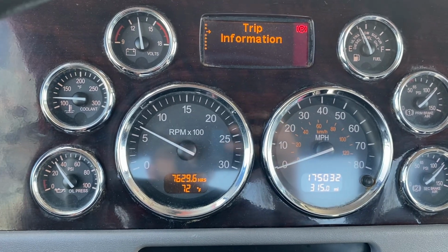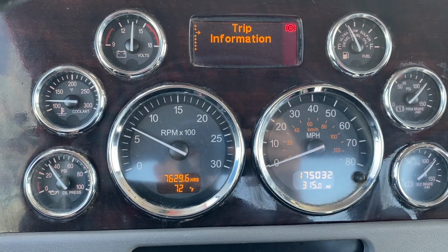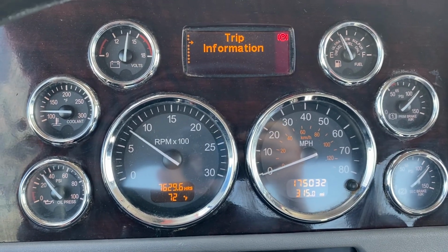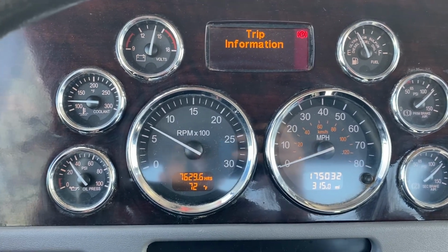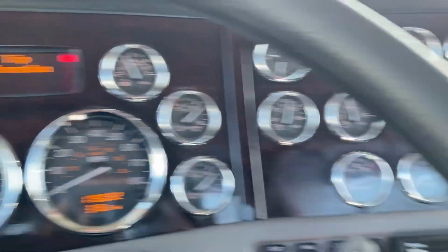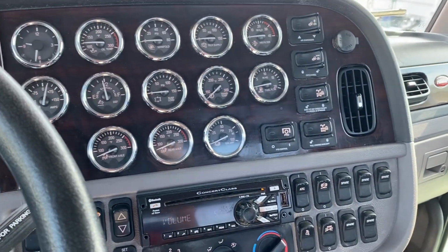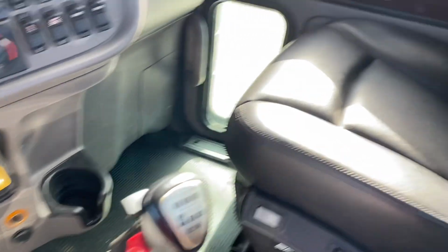$175 on the clock, $7,600 on the hours, good oil pressure. It's responsive, 3 RPMs there. Pretty nice interior as well, 4 gauges, lockers, here's your 13 speed.